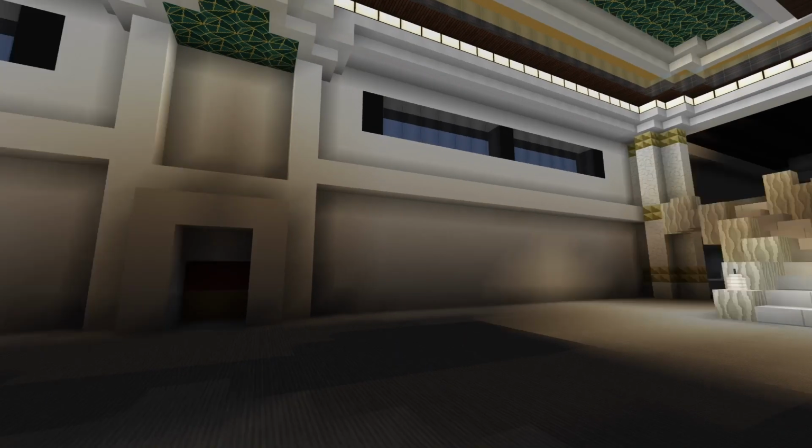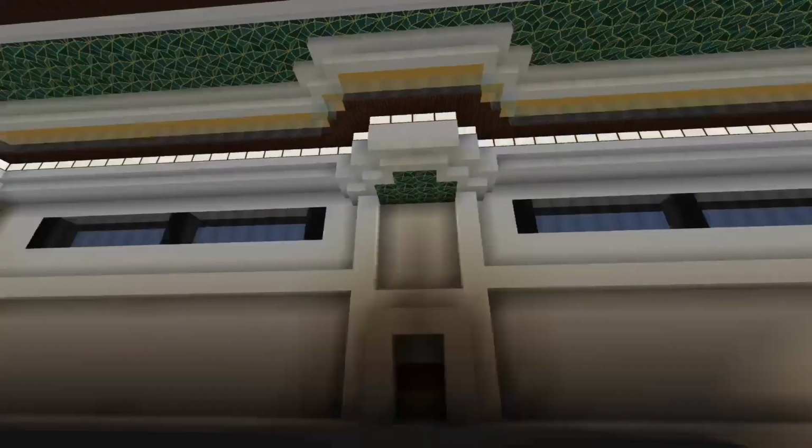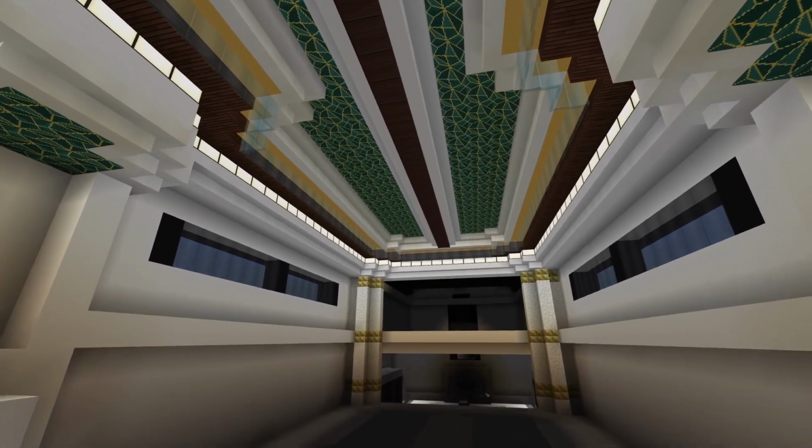Damn cave noise, that actually kind of spooked me there. Now what was I saying? Okay, so yeah, this being a custom car and this being first class, I was going with a hotel lobby-esque kind of aesthetic.